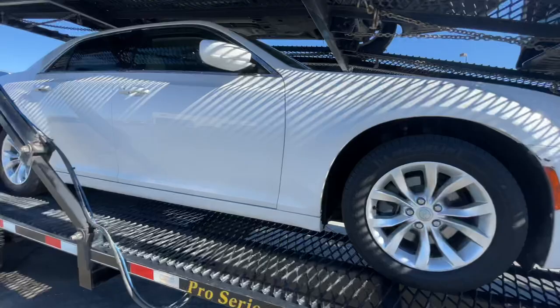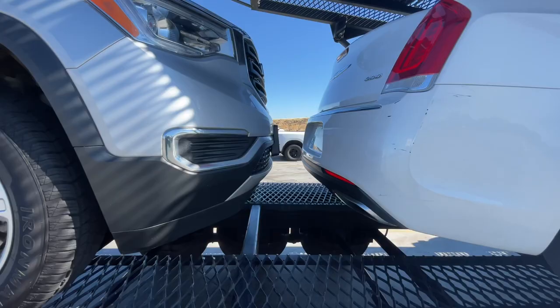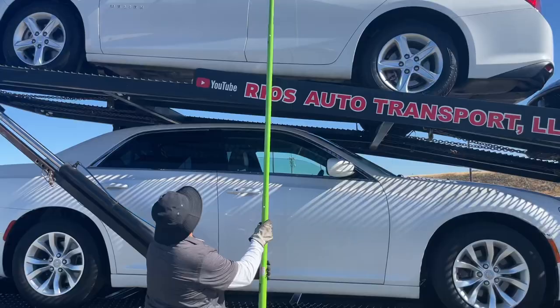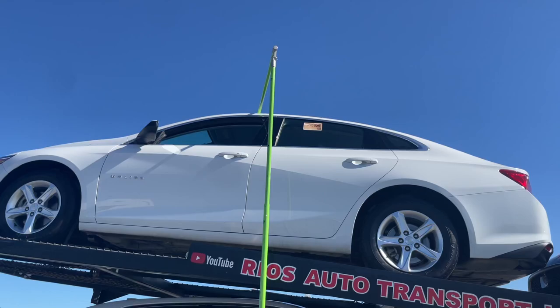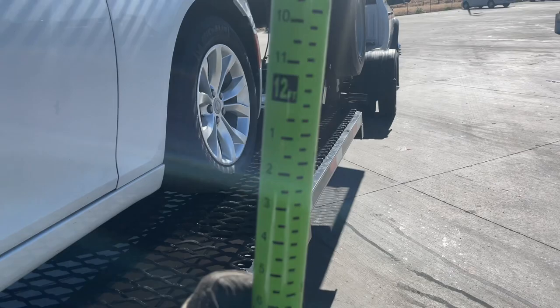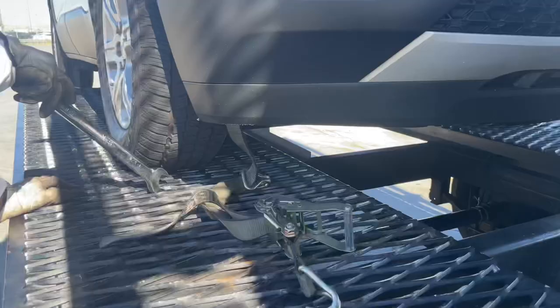Hey, check the height. Yes. A good 6 to 8 inches there. And just a few inches overhang in the back. Now he's checking the height. Looks like 12.7. 12? 7. 7. 12.7. All right.